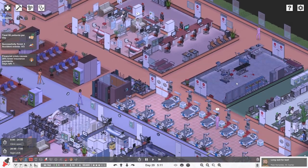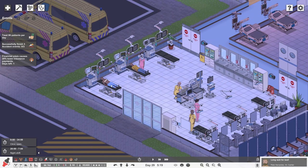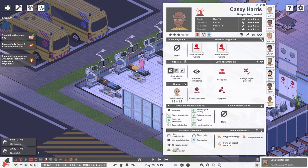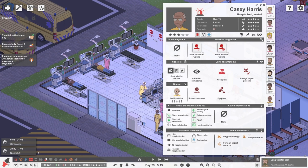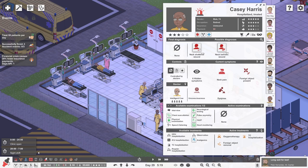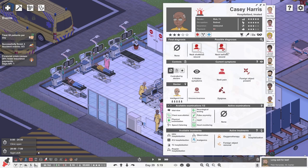That's quite handy. Okay, right, hang on. Who's coming? Right, here we go. We've got people coming in. So you have broken your arm and you have... Here we go. A neck shattered wound. Polytraumatic penetration of an object that pierces the skin and enters the body, with heavy damage to all neighbouring structures and organs. You've been shot, have you? Is that what that means? A neck ballistic wound. So not quite sure what it is.